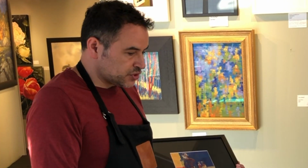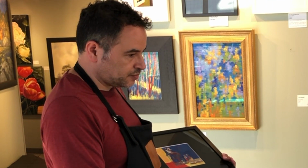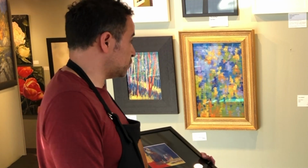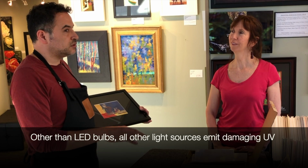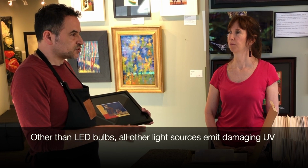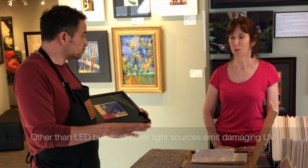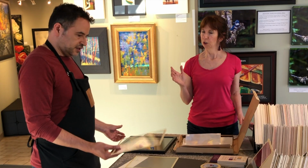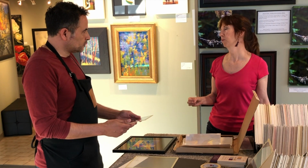As a picture framer, the only light source that we are not worried about now are LED lights. They're the only light bulb that has no harmful UV output. Wow. So all halogen, incandescent, fluorescent lights, they cause a certain amount of damage to a small degree. And then ambient light is quite damaging too. So you're talking about, okay, because we always talk about sunlight.